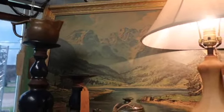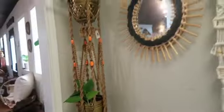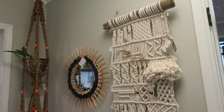Great prices. Yeah, we have good prices on them. That's so cute. I like that big piece in the back, too. Look at that landscape. Wow. That's a really cool looking macrame.